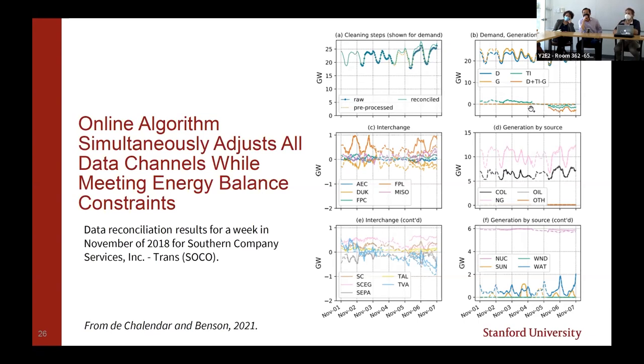By the time you've gone through this algorithm to reconcile the data, you have data that match the constraints, both for energy balance but also constraints for interchange and the sum. These are all the neighbors of SOCO. If you sum over the neighbors of SOCO in the corrected data, it's now going to match the TI line. And if you look at generation by source and sum that up in the corrected data, it's going to match total generation, et cetera.